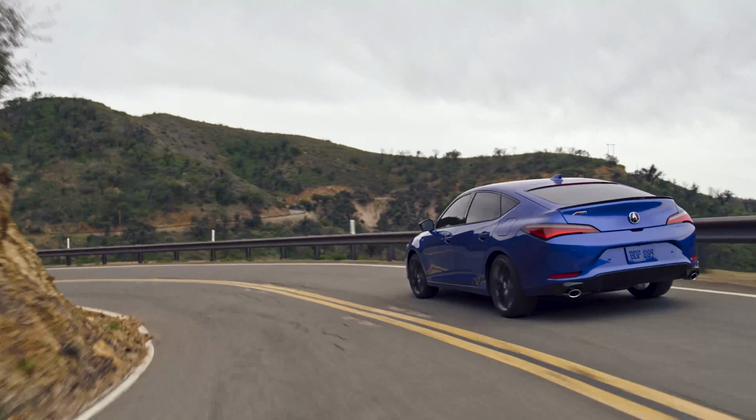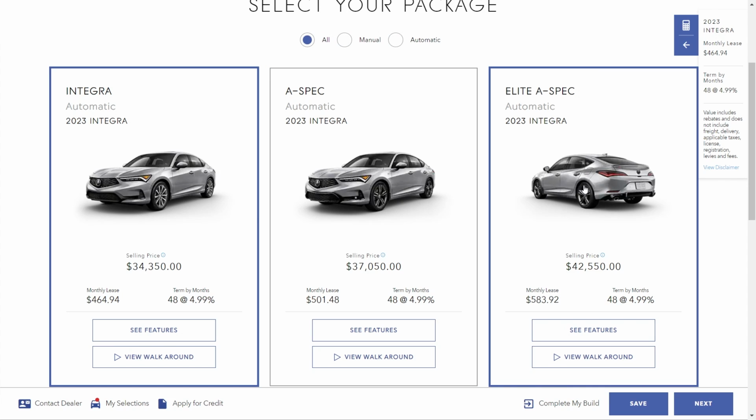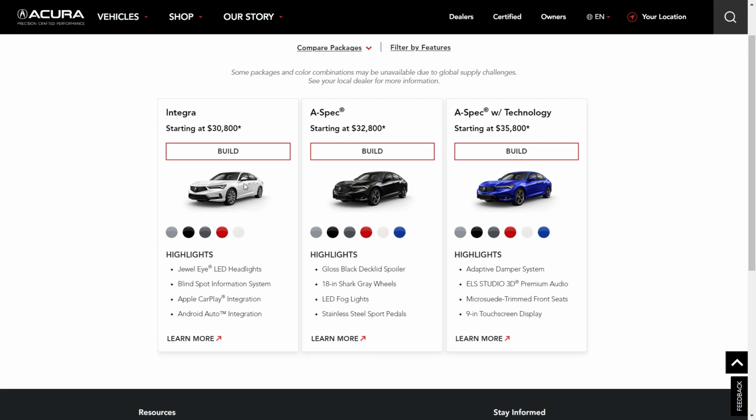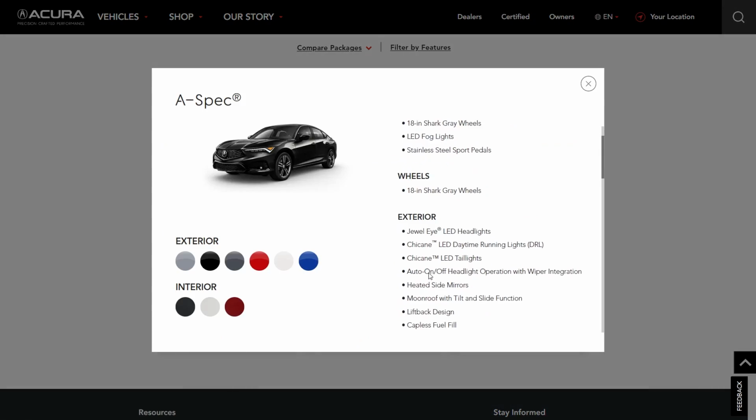The Integra comes in 3 trims, including the base model, the sportier A-Spec, or the top-of-the-line A-Spec Elite or the A-Spec Technology. All 3 trims come standard with a CVT automatic, but if you want the 6-speed manual, you will have to go for the top-of-the-line trim. If you're okay with the automatic, then I think the mid-trim level A-Spec is the best value in the lineup for the price that you're paying.